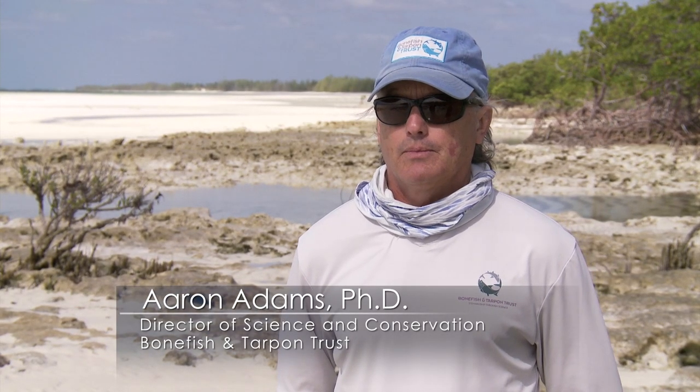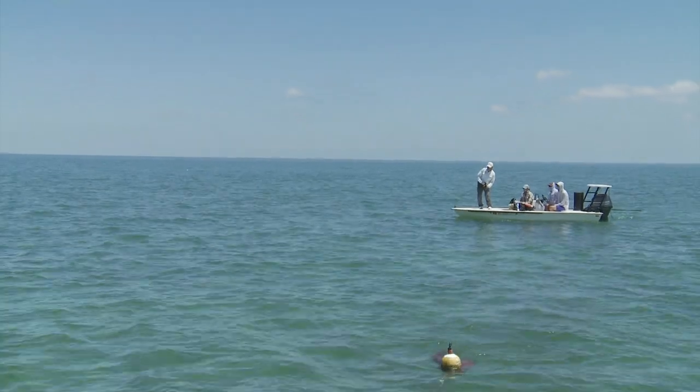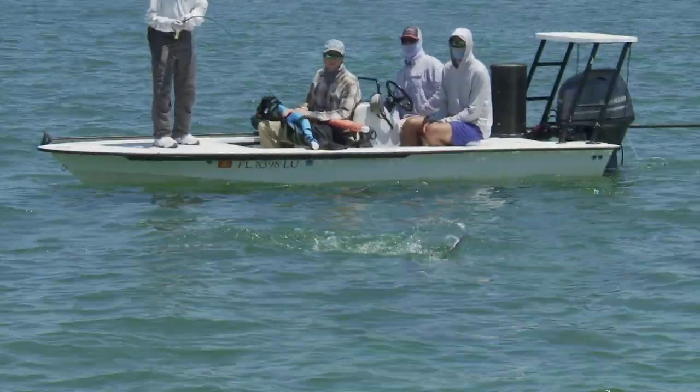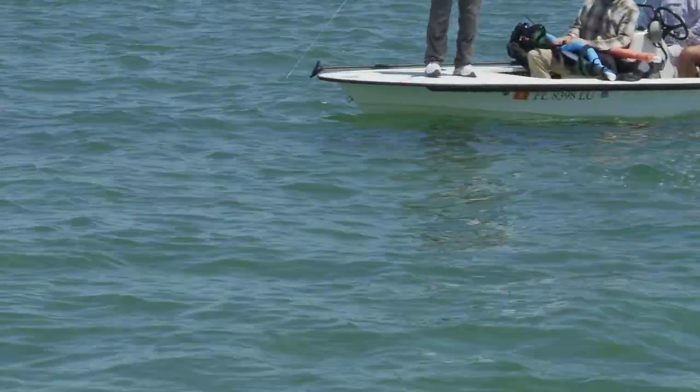In Florida, tarpon are catch and release only, except for people who want to harvest a tarpon for a world record. In order to do so, they have to have a special tarpon tag. Fish that are over 40 inches in length have to stay in the water. You can't bring them into the boat. There isn't a lot of harvest in Florida, but if they go to other states where they're still legally allowed to be harvested, then that's a concern.